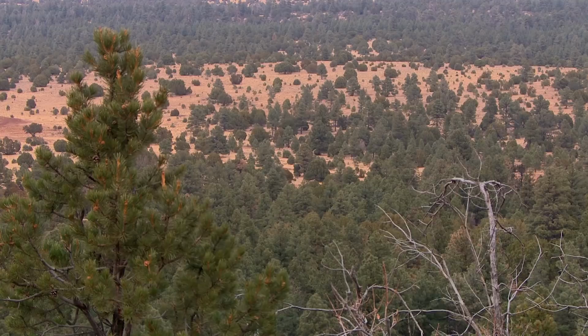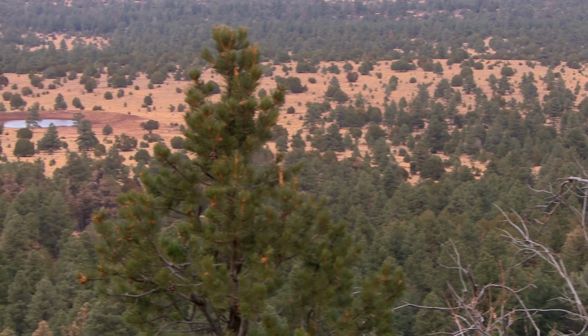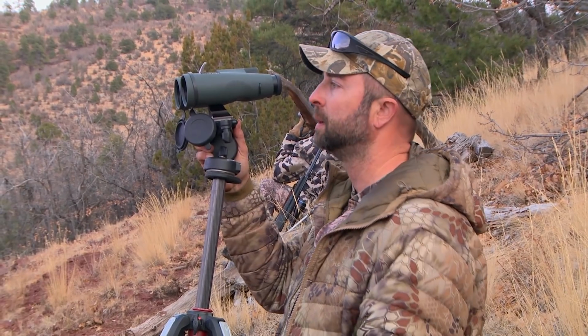I'm sitting next to Jeff Kruger, who I know can make up to an 800-900 yard shot if we need him to. These bulls are going to be moving late, but they're going to be coming for that water. We're hoping tonight Jeff gets a Husqvarna advantage and we can take down an Arizona bull.